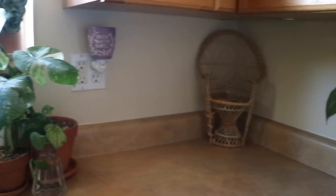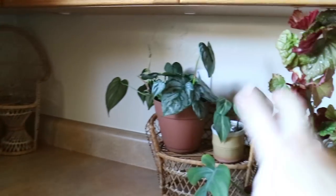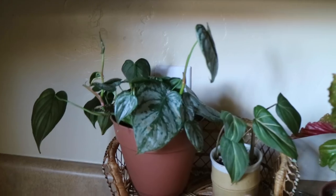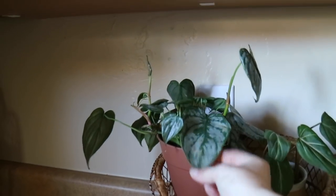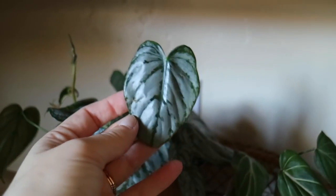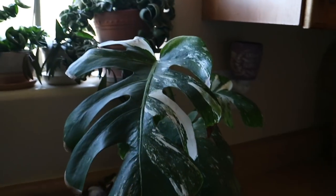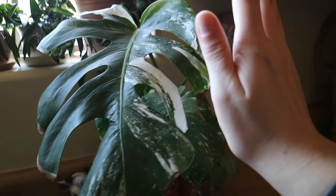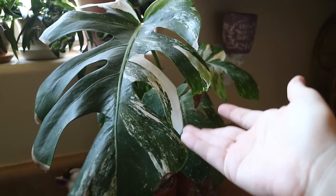It's all cleared out for the most part. I'm going to keep these two here on this wicker couch and see how they do. I know that this one's probably gonna want more light, so I might be moving this to a different location. This is my philodendron Brandy. Such a beautiful plant. And then over here, I have my variegated monsteras. This cutting here hasn't done anything, but it hasn't deteriorated in any way. So that helps me to know that it's probably okay.